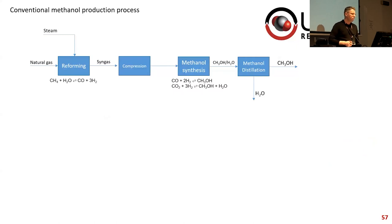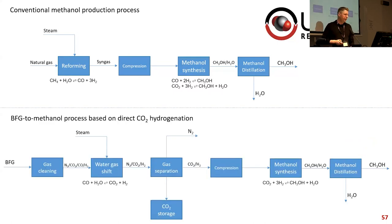Conventional methanol is produced by steam reforming to produce a syngas, which is compressed and sent to a methanol synthesis system, followed by distillation. The process route that we decided to go for was based on direct CO2 hydrogenation. This involves cleaning the blast furnace gas first, doing a water gas shift, and separating the shifted blast furnace gas into nitrogen, CO2 and hydrogen. Some of the CO2 can go for storage while the remainder gets compressed and also sent to methanol synthesis, based on a slightly different reaction scheme, followed by methanol distillation.